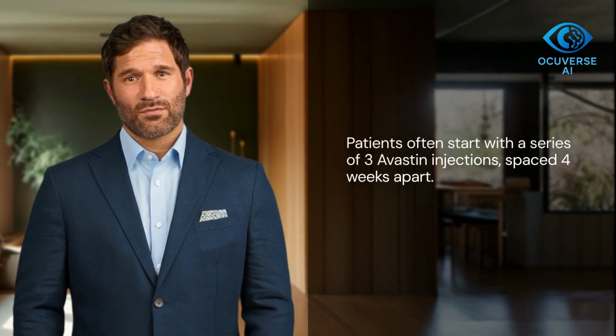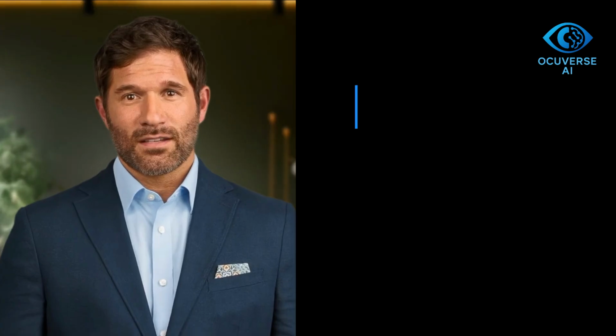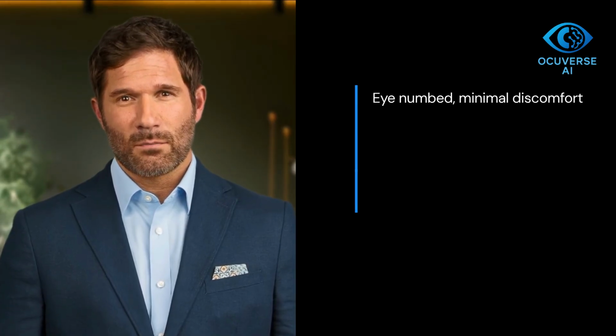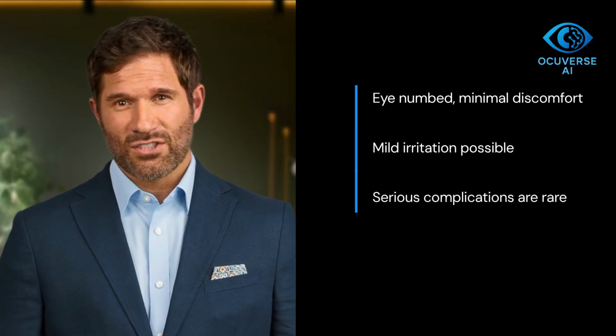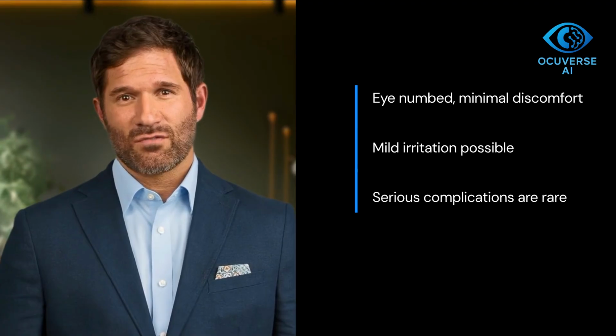Patients typically start with a series of 3 injections, one every 4 weeks. The eye is numbed beforehand, so most people feel little or no discomfort. Patients may experience mild irritation for a day or two afterward, but serious complications are rare. Please see the video on Ocuverse AI on intravitreal injection for more details.